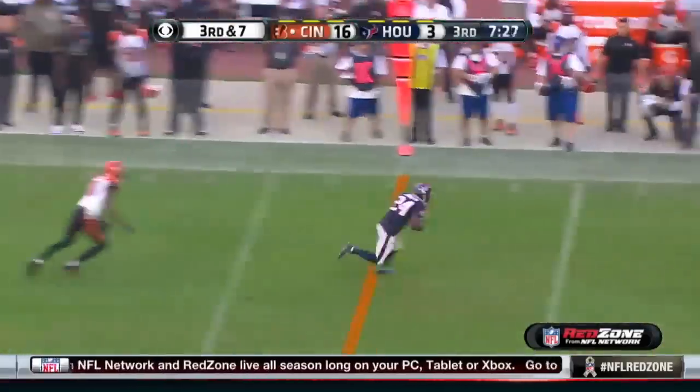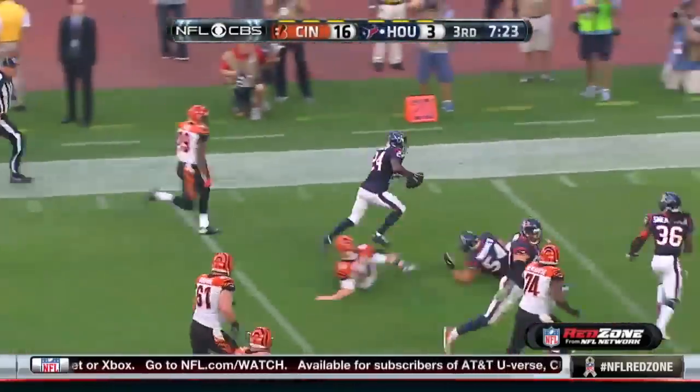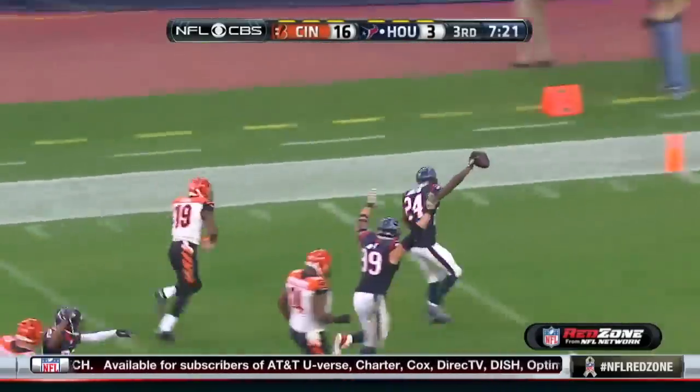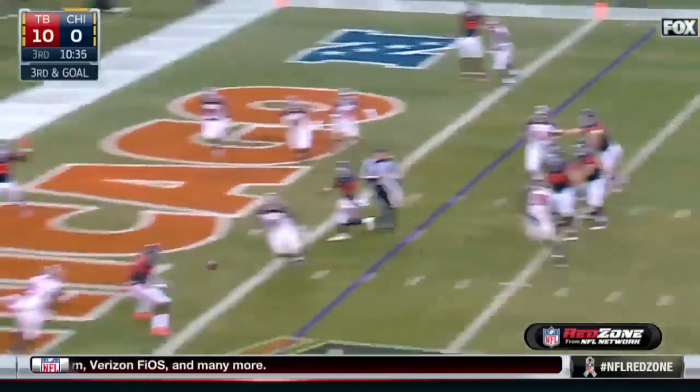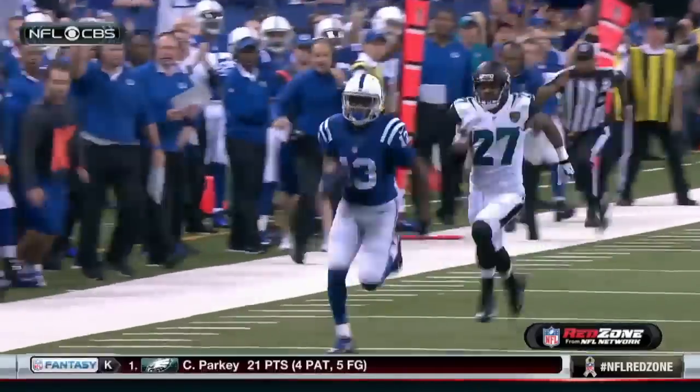Dalton gets rid of it. Intercepted. Picked off by Joseph. Joseph down the sideline. Joseph looking to go all the way. He does. Luck looking to throw to the near side. T.Y. Hilton into the open field.